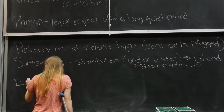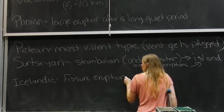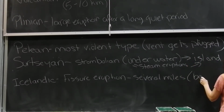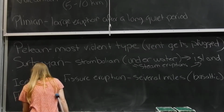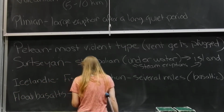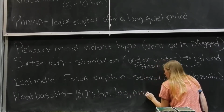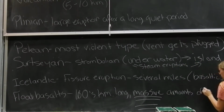Then we have the Icelandic. It's a fissure eruption. Usually several miles. And it's usually basaltic. In comparison to our flood basalts, which can be hundreds of kilometers long and massive amounts of basalt. And then our last one is the directed blast, or the avalanche.